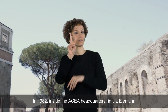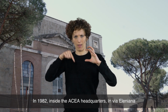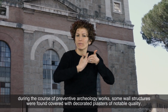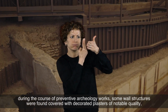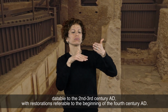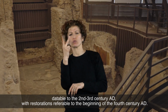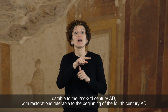In 1982, inside the Acea headquarters in Via Eleniana, during the course of preventive archaeology works, some wall structures were found covered with decorated plasters of notable quality, datable to the 2nd-3rd century AD, with restoration referable to the beginning of the 4th century AD.